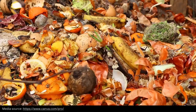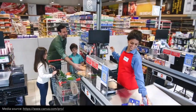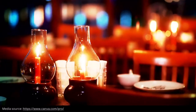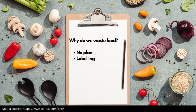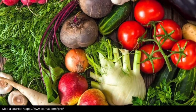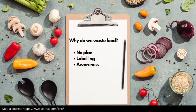So, what's going wrong? We go to the supermarket without a plan and grab what takes our fancy, but then you realise you just never needed that lettuce, or actually plans have changed and you're going to go out for dinner instead. Labelling on food can lead to a lot of consumer confusion. Just because a vegetable has a best before date doesn't mean it's necessarily harmful to eat the day after and should be binned. And finally, people don't realise how a small act can have a big negative impact.